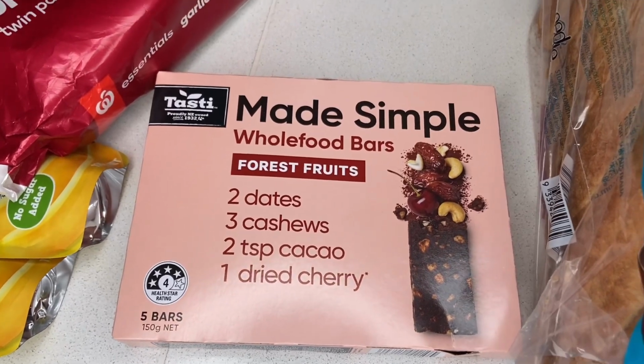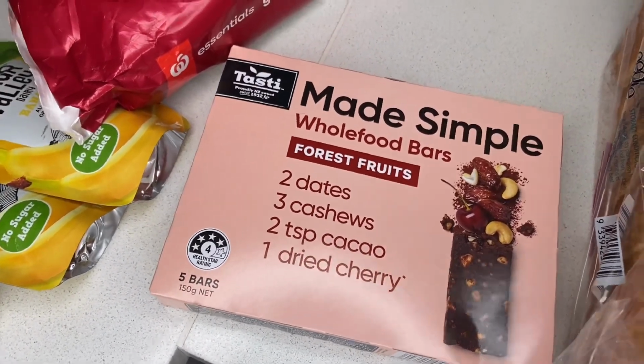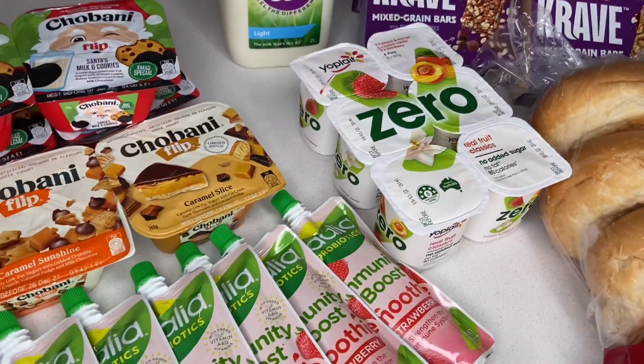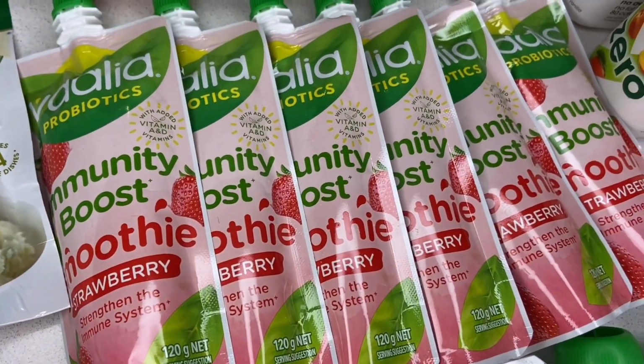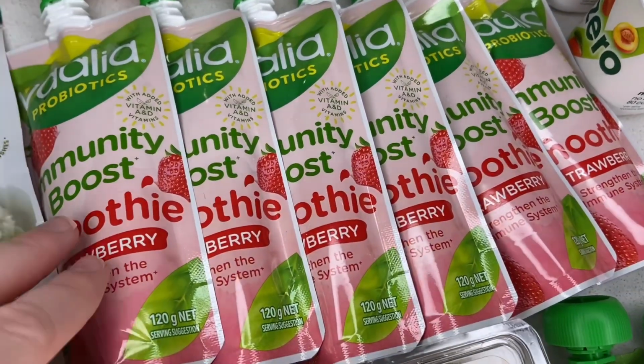I will let you guys know, hopefully in the comments, what they taste like if anyone is interested. I grabbed our usual 2-litre A2 light milk, and then I also stocked up majorly on yogurts this week. So I grabbed the kids these Immunity Boost Smoothie strawberry yogurts. We usually get the Vaalia probiotic yogurts anyway in the strawberry flavor, but these are a new one.